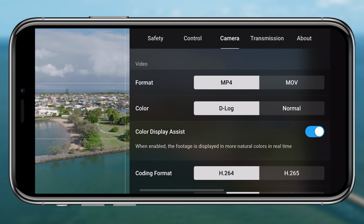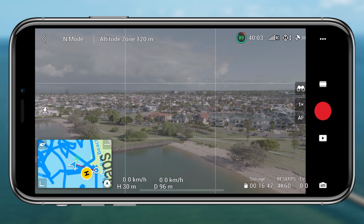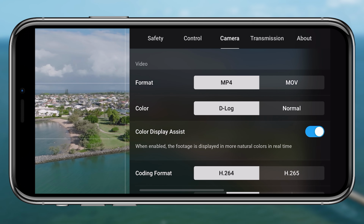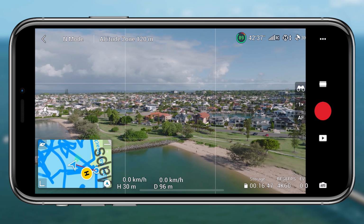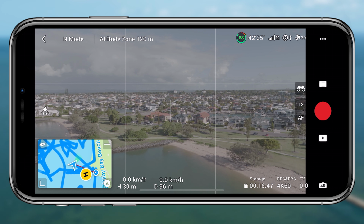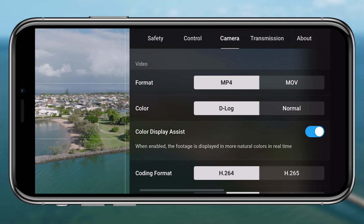So having something that's more of a visual cue, that can give you an idea before you go into your editing program and really play with the image, it's just nice to have that on the fly. It shows you what's possible and gives you a sense of what the colors are going to look like when you edit it in post-production. So this is a really useful feature, so easy to enable, and I think a lot of people are going to love this as it's just a nice visual cue while you're flying your drone.